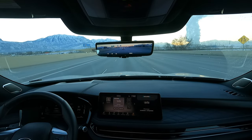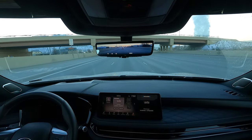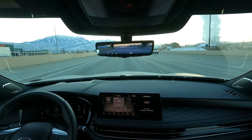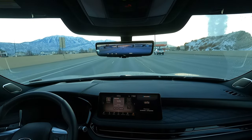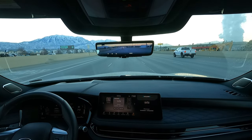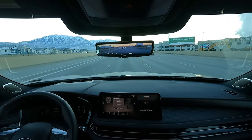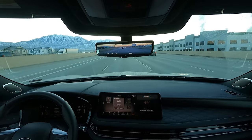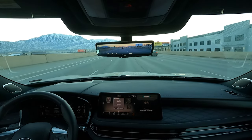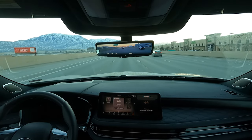There's only one spot where I've struggled with it, or where it's struggled a little bit, and it's not very often. For example, when you're almost to a stop, slowing down fairly rapidly, like coming to a stoplight, and then the stoplight changes and you go back to get on the gas, there's a little bit of delay there. But that really is the only spot where I've found any delay or anything with this transmission that's out of normal.